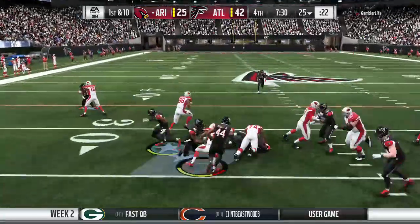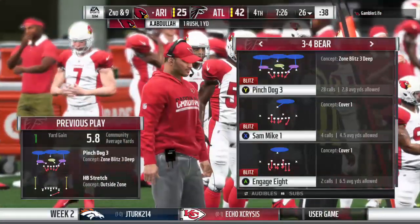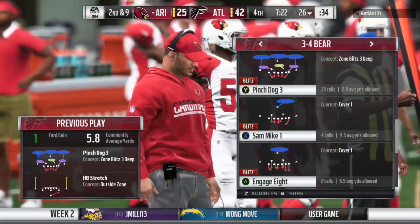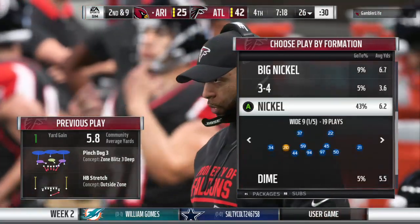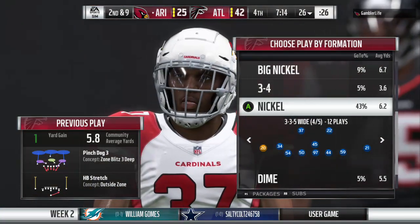The first run for the backup, Abdullah. And he'll get this one up to the 26. Just a yard on the pickup there, and it'll bring up a 2nd and 9. I think if they want to start getting back into this game, it behooves them to get better on 1st down. Yeah, certainly not what they were looking for there out of the opening play of this drive.